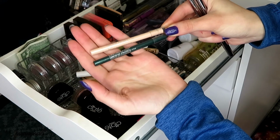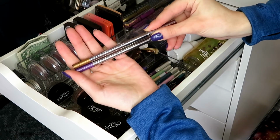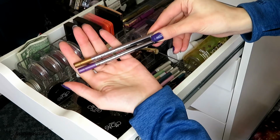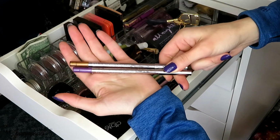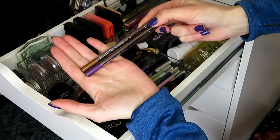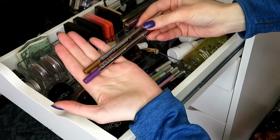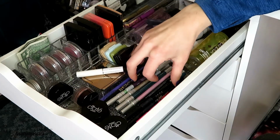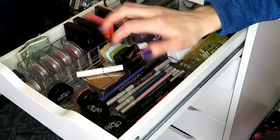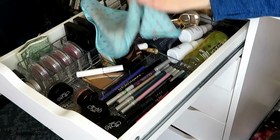I've had these for so many years, guys. Same story for these Lorac Front of the Line Pro eyeliners in bronze and violet. I got them from an Ulta 21 Days of Beauty sale once upon a time. I used them a few times, but when I was looking at it, I realized just how long I've owned them for, so I'm getting rid of these. These other ones are within a year old, year-ish. They're still good, long and short of it.